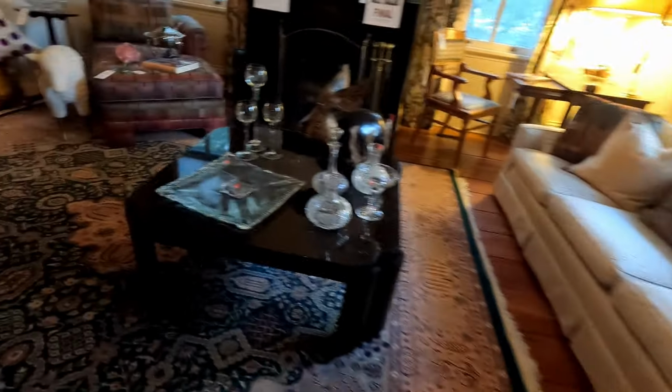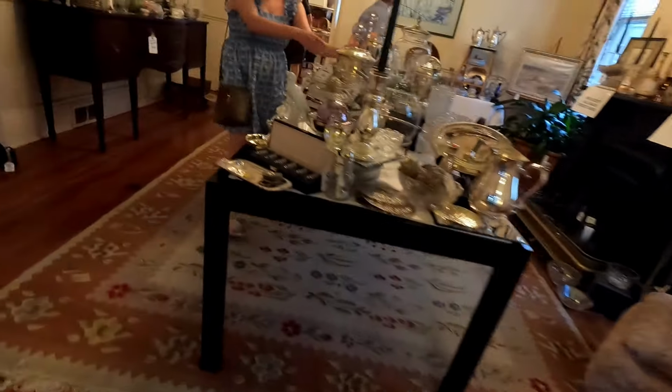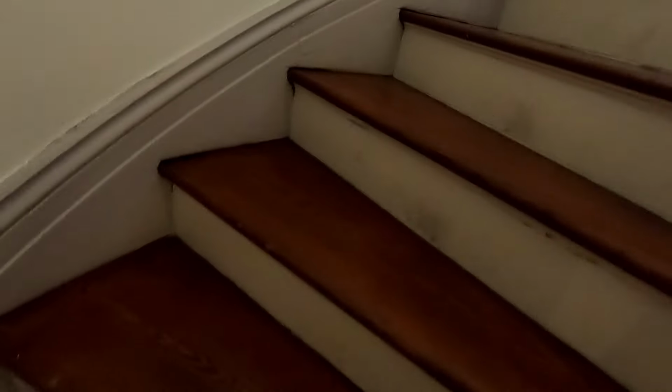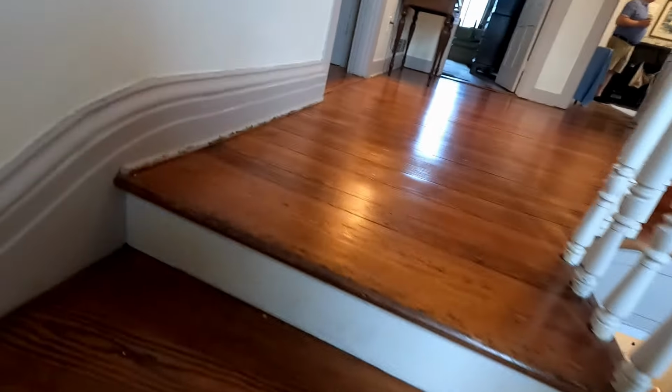Where are you looking? Anything you see? Are you looking for a particular picture? That's not for sale. Okay. I'm looking for jewelry. This is downstairs. Upstairs. It's in the bedroom in the front here.